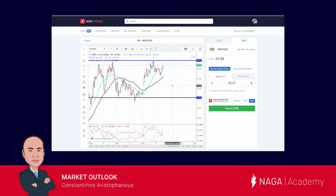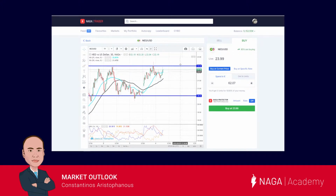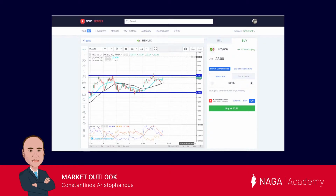Therefore, we're expecting the NEO to consolidate slightly, finding resistance at the 22.40 and support at the 20.50. At some point, we will expect a break on either side, and once we do observe a valid penetration, we're expecting either upward movement to approximately the 24.50, or if it breaks to the downside, we're expecting further downward movement to approximately the 18.50.